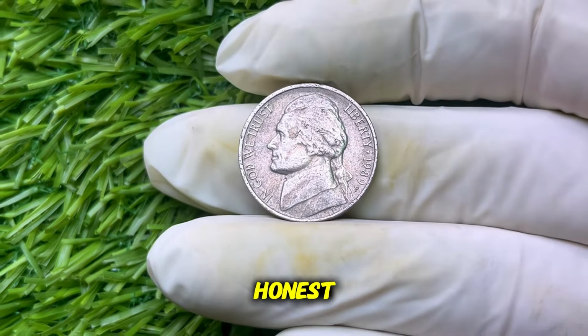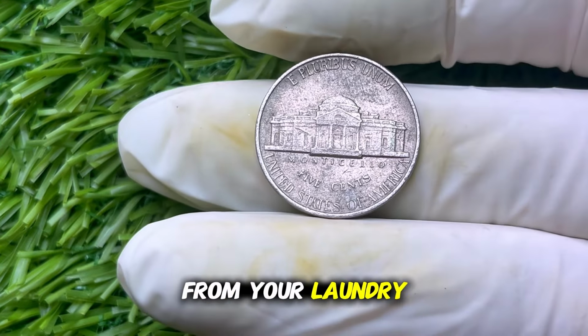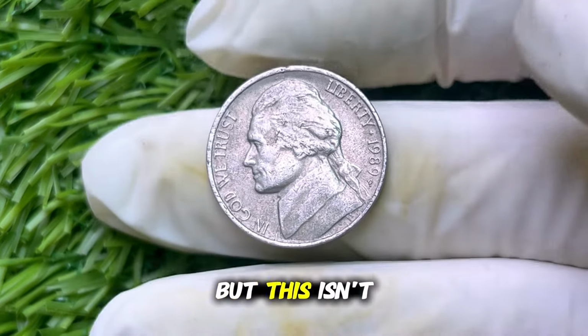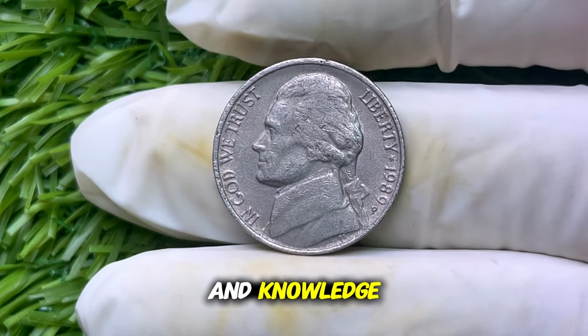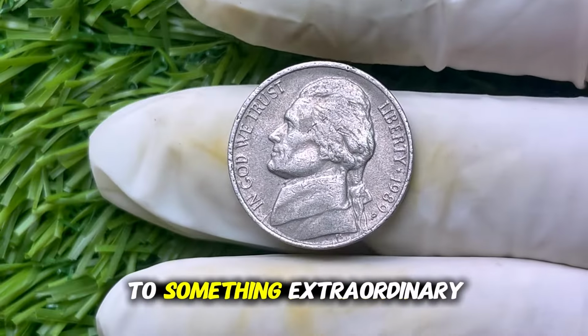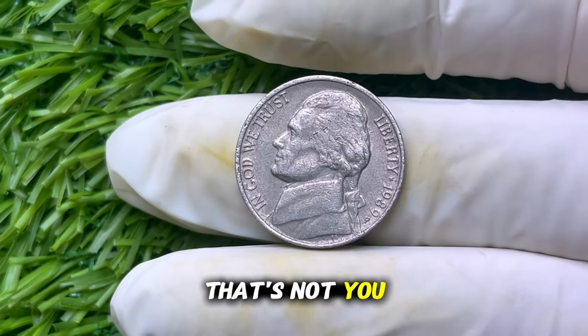And let's be honest, wouldn't you rather find a rare nickel than, say, another random button from your laundry? Unless, of course, you're a button collector, in which case, carry on. But this isn't just about rarity. It's about timing and knowledge. Coins like the 1989 P nickel are like buried treasure. Most people have no idea they're holding onto something extraordinary until it's too late. Let's make sure that's not you.